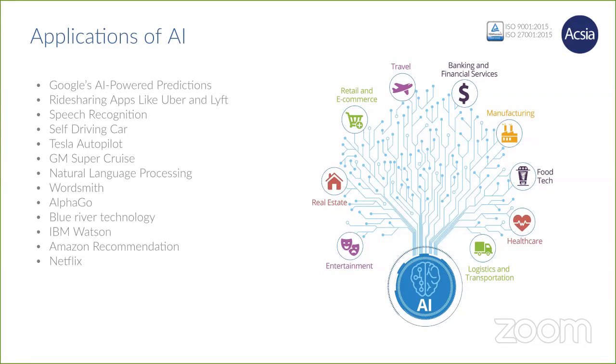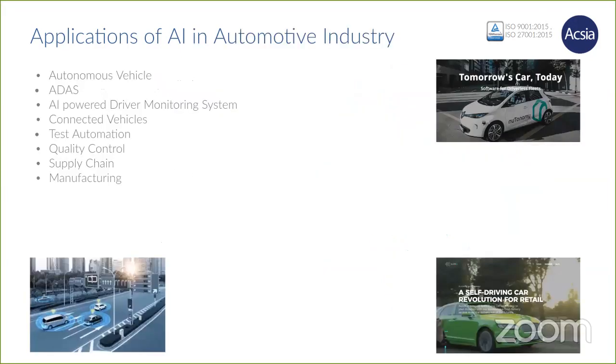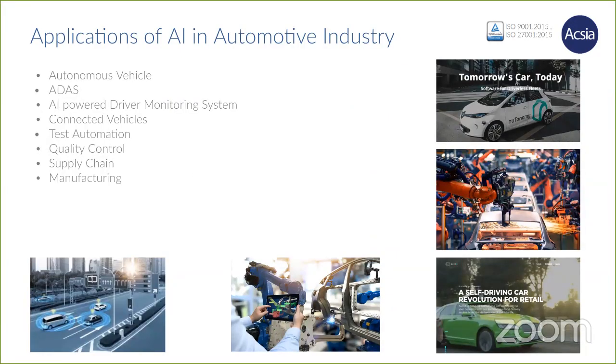Next, coming to healthcare. As we all know our world is suffering, and many researchers and doctors are using AI to predict which person has COVID-19 symptoms from lung x-rays. In logistics and transportation, AI systems are also used. Now if I go into some specific applications in the automotive industry, there are applications like autonomous vehicles, then ADAS, that is advanced driver assistance systems, then AI-powered driver monitoring systems.